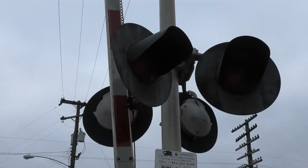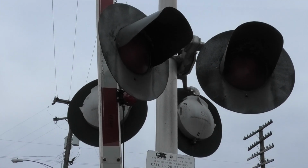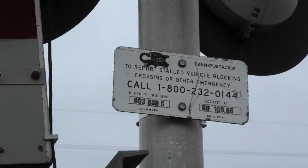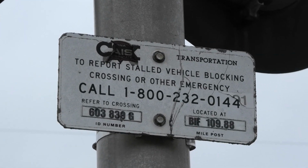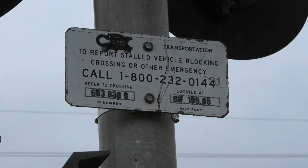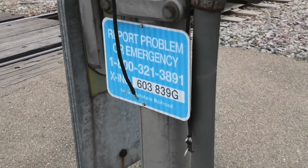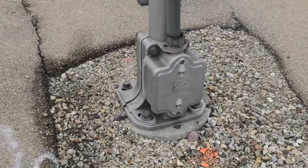Main lights, we got 12 by 24 inch Safetran incandescents that are a little out of whack. This still has the old CSX style DOT tag with an Iowa Interstate logo covering over it. DOT number 603838G or 839G. Here's the newer one down here. Got a single-sided Safetran base.